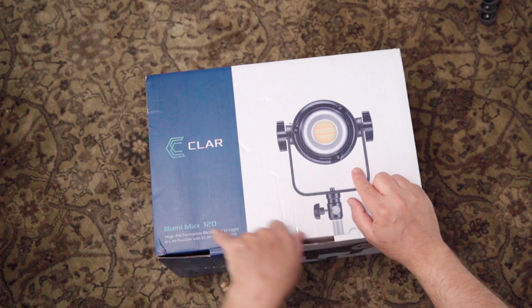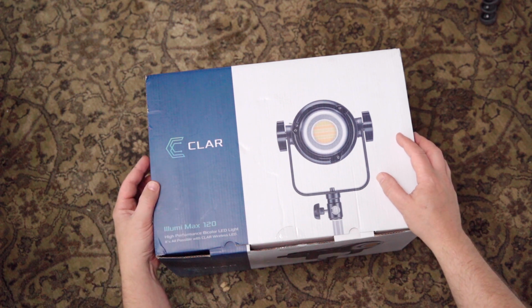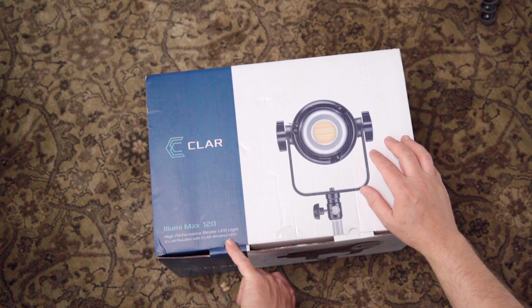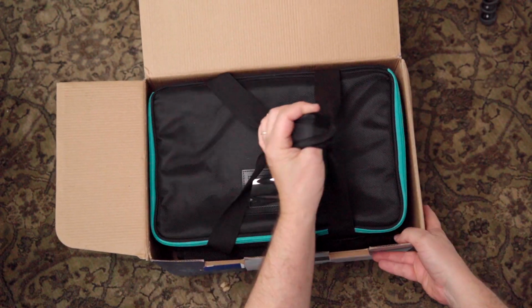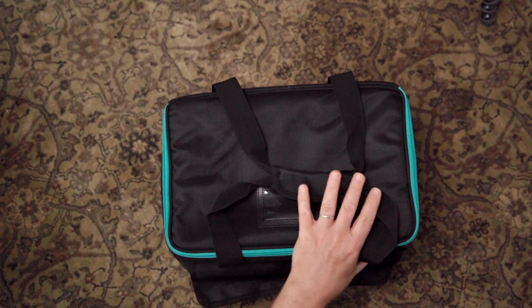This is the Clar Illumi Max 120 high performance bicolor LED light. And according to the box, it's all possible with Clar wireless LED. So let's see if that claim is true. Got inside the box, we got, oh, good grief. It's heavy.